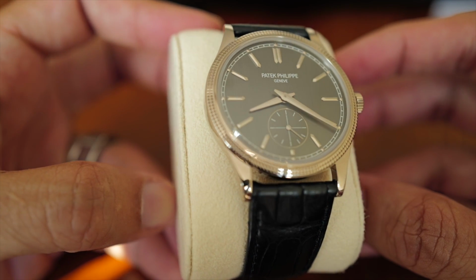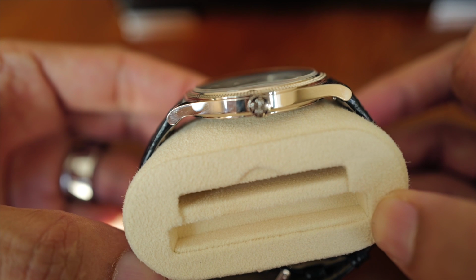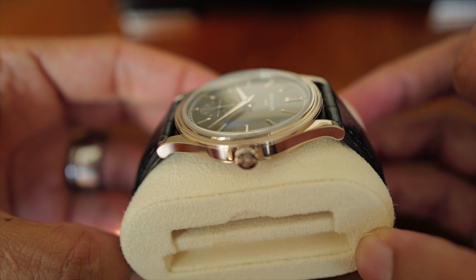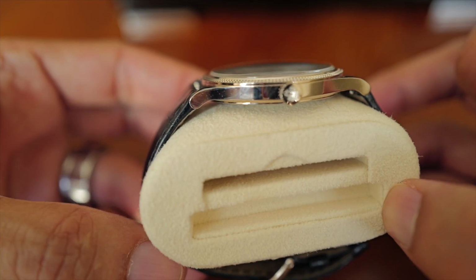But the main feature of this case is that guillocheted hobnail pattern on the bezel, known as clou de Paris. Very tiny pyramidal shapes set in two concentric circles, carved into the white gold case. This is very detailed and very intricate when looking up close, and this is a classic feature of Patek Philippe.